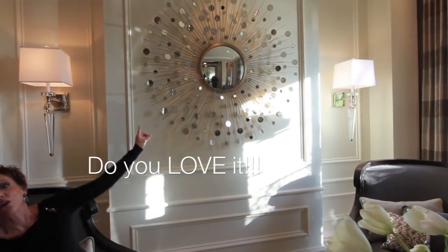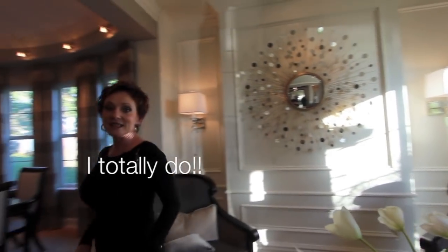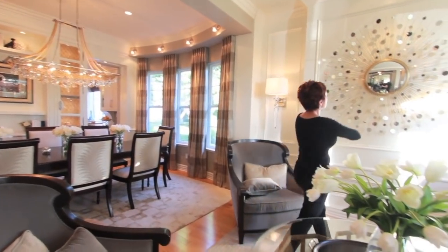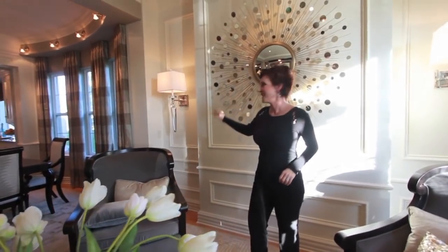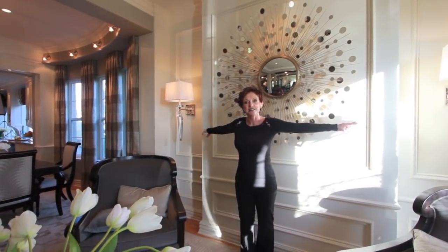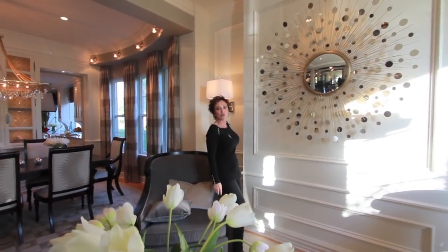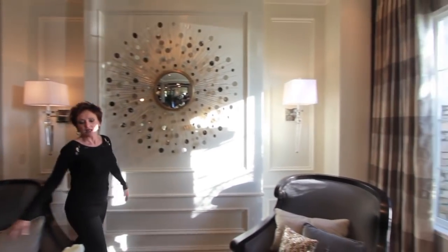Do I look okay in them? Beautiful paneling. This is a Barbara Barry mirror, which I absolutely love, the Starburst mirror. And it was such a fun thing to be able to include in this project. I designed the paneling to be the exact shape that we would need for this to fit on here perfectly. And remember me telling you about the sconces? Look at these. These sconces are made of beautiful acrylic with the square shades. I think they turned out fabulous.